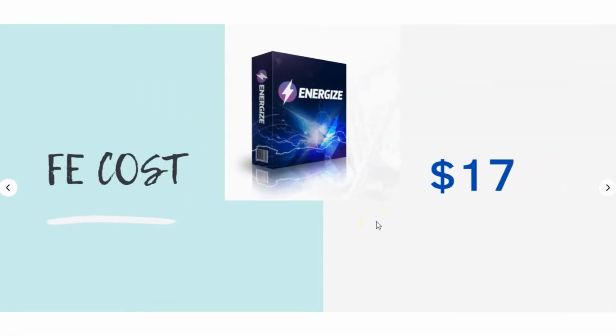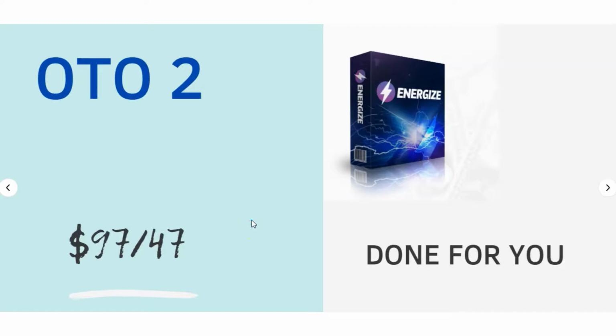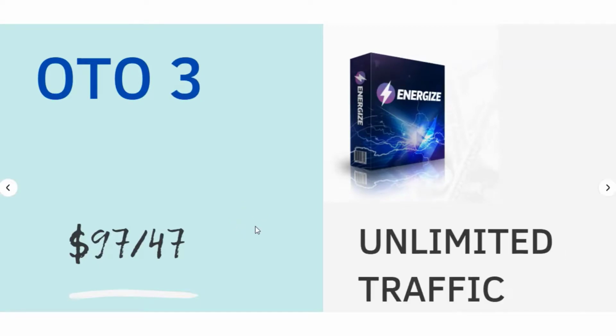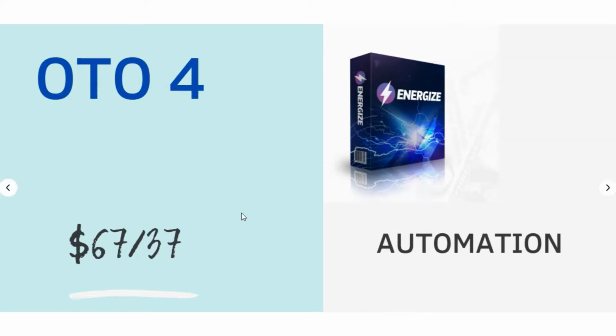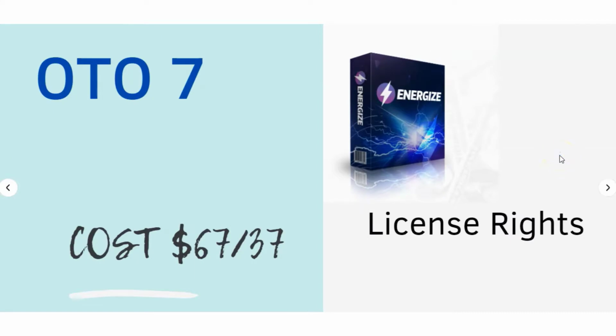All right, we'll take a look at the cost and OTOs. Front-end cost is $17. And then OTO 1 is $67, and then downsell is $37. This is unlimited version. OTO 2 is $97, and it's $47 downsell, and it's done for you. OTO 3, $97, downsell is $47, and this is unlimited traffic. OTO 4 is $67, and then downsell is $37, and this one is automation. And OTO 5 is ATM, and it's $197, then the downsell is $47. OTO 6 is ultimate, and it's $197, downsell $47, and it finishes up at OTO 7, and that's license rights. You get that for $67, downsell $37.